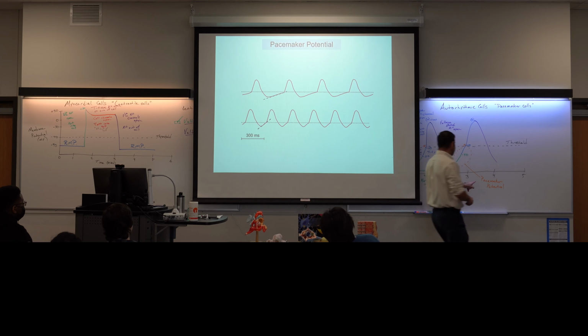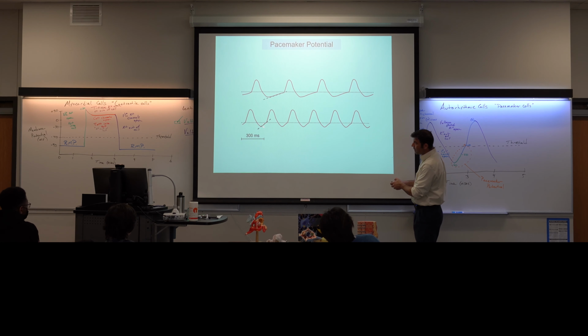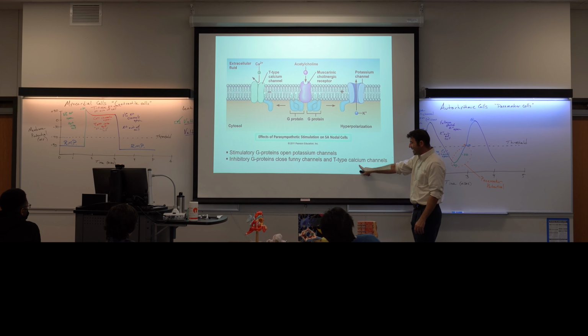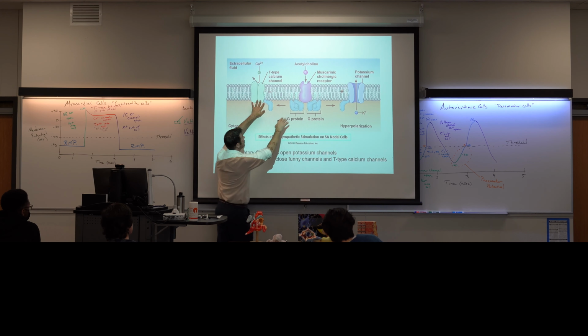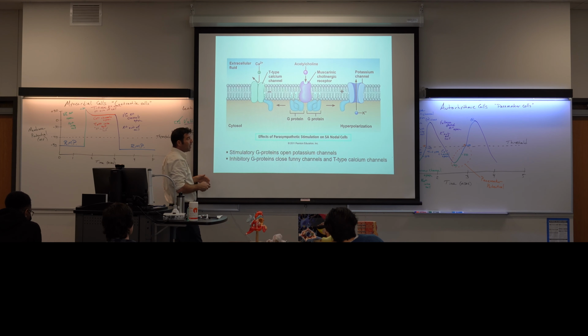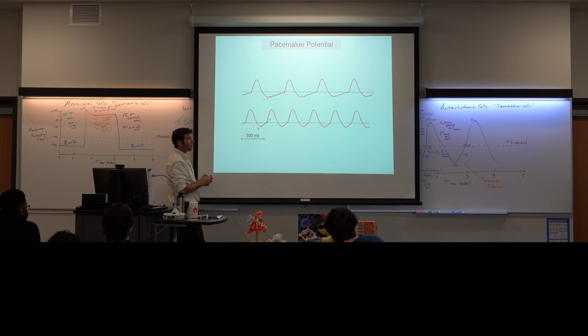And the only difference between the top line and the bottom line is the amount of time spent in this pacemaker potential. I said sympathetic and parasympathetic nervous system can affect that part of the graph, the pacemaker potential, because what's down there are those funny channels and those T-type calcium channels. It turns out that parasympathetic stimulus can basically block those T-type calcium channels and the funny channels. It makes it more difficult for ions to move in. And that's the reason why we see, during parasympathetic stimulus, I'll just go back to this graph, it takes longer for us to drift up to threshold, so this slows down heart rate.